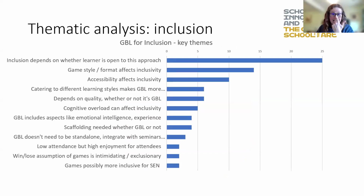Okay, and the main takeaway from whether games are considered by the students to be inclusive is that it depends on whether they're open to this approach in the first place. If people are happy to learn through games, they can be brilliant at delivering the learning outcomes. If learners have a kind of resistance to it, then they could fall very flat.